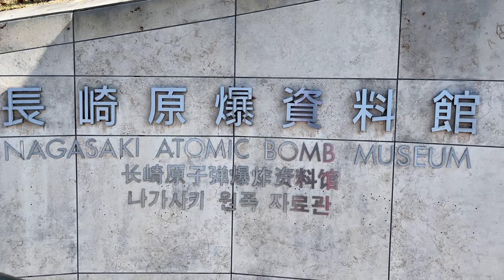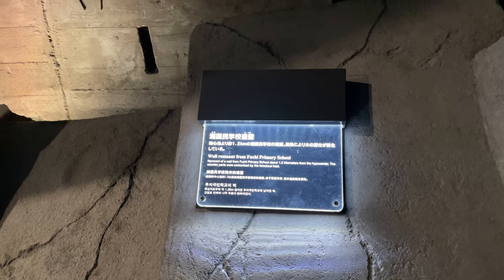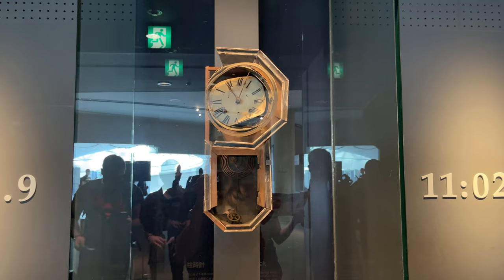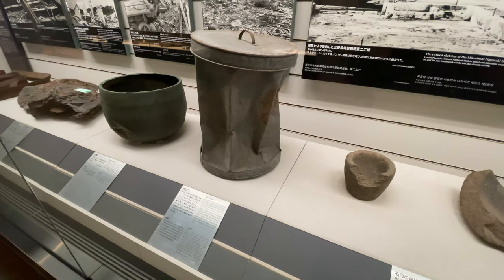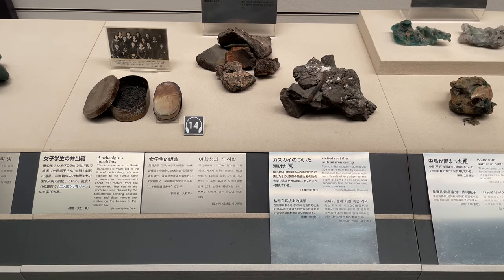We are just done visiting the Nagasaki Atomic Bomb Museum, and it's a pretty informative museum. They documented the history of the atomic bomb and World War II, and they have quite a wide array of the remains of the atomic bombing. You can see the effects of the atomic bomb on daily items like clocks, glass bottles and all that. It really captures the effects of the atomic bomb, and you can see how damaging it is. It's a must visit if you are here. It costs about 200 yen per person. It is really well worth the price.